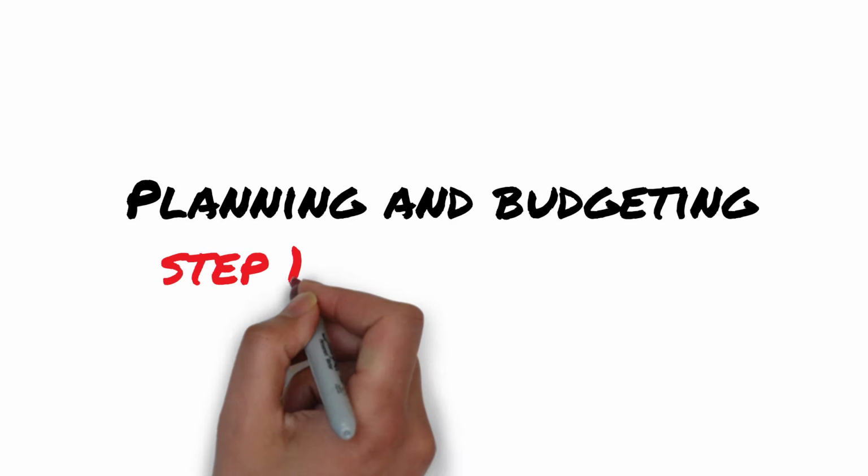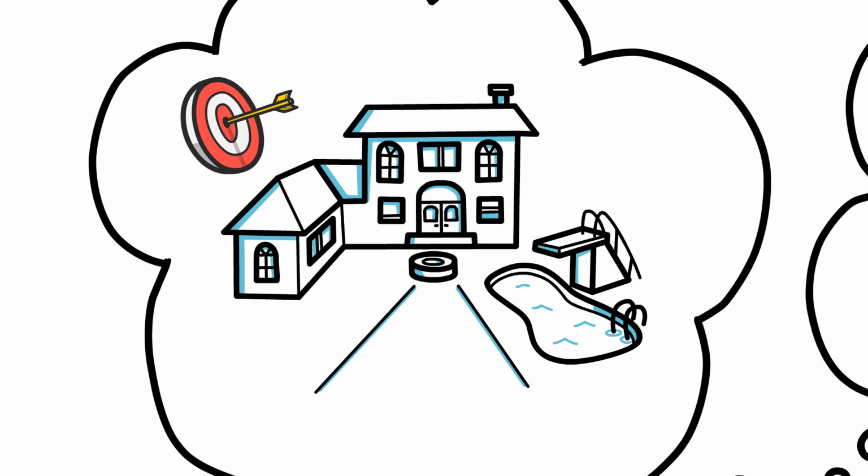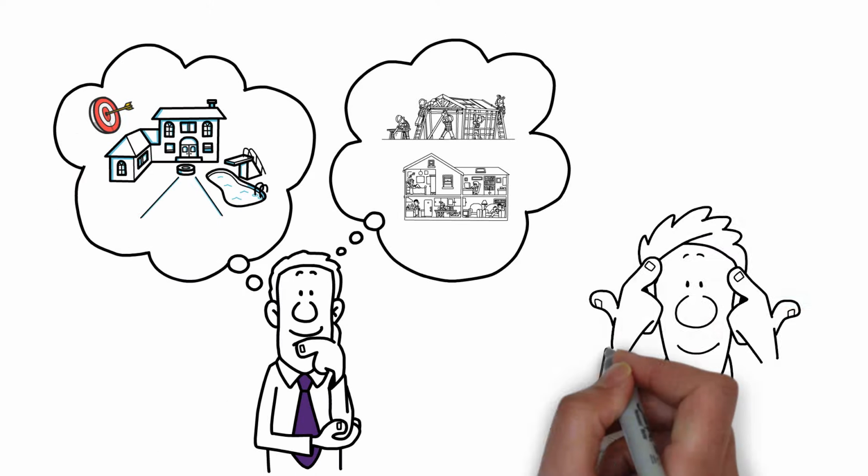Step 1. Plan and budget. Before swinging that hammer, planning is crucial. Start with setting a clear goal for your property. Are you flipping it or renting it out? Your end goal will dictate your renovation strategy.